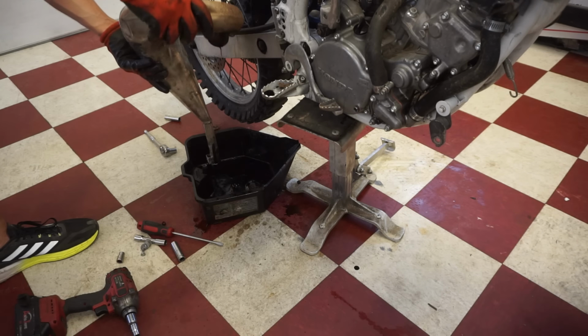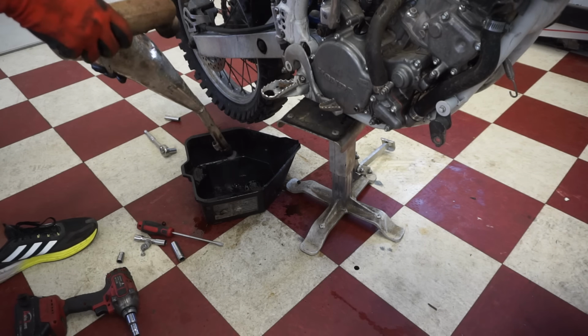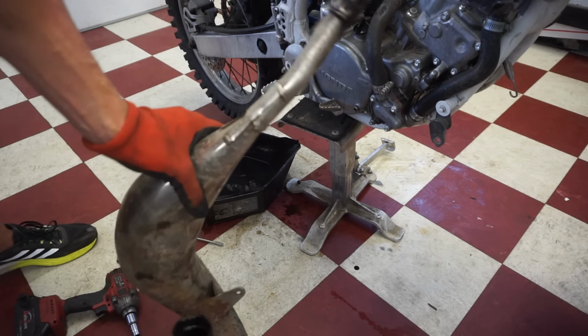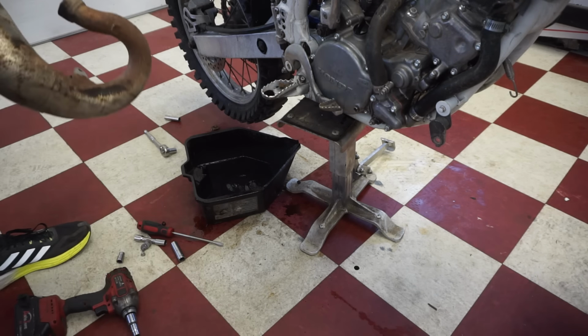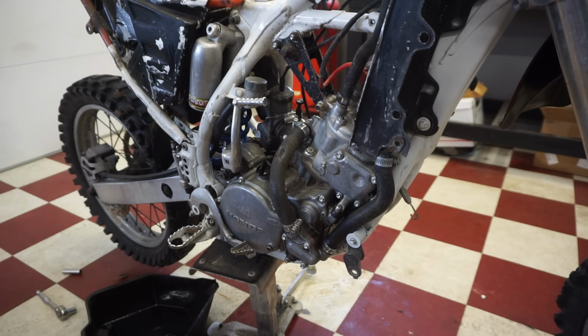Dump it out. Oh, jeez. Yeah, that was not good. So that was a lot of fuel in there. So that was the problem. She was just really, really flooded out. I'm guessing the guy tried to kick it over with the choke on, and it just filled up that pipe. Then obviously wouldn't start. So fixing that choke fixed the starting problem.